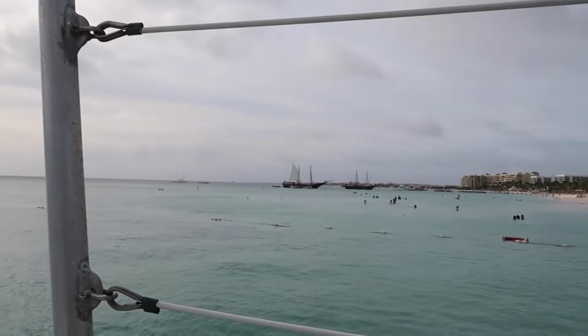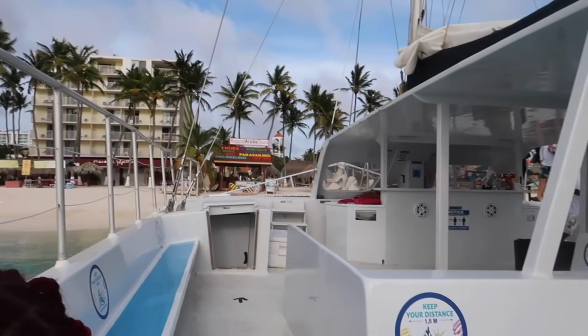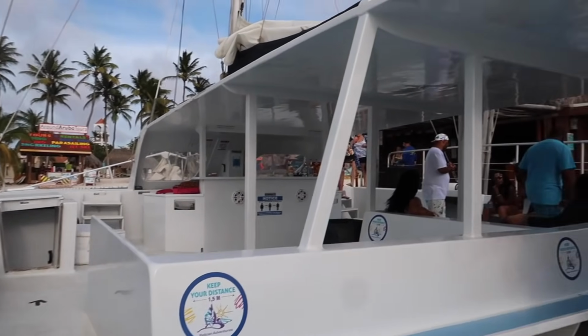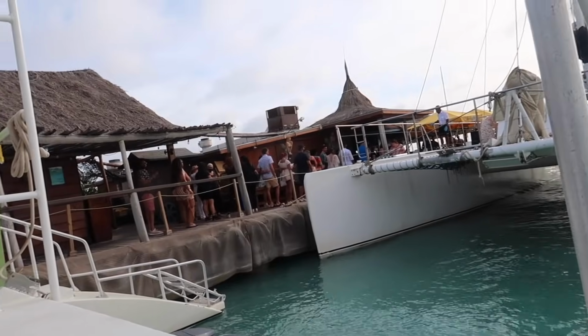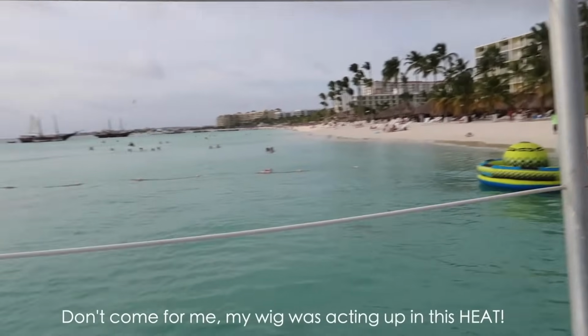All right, guys, so we are on our sunset cruise excursion right now. This is the boat. It is open bar and stuff. And here goes the guy right here. And that's the other boat over there. So, we're waiting.